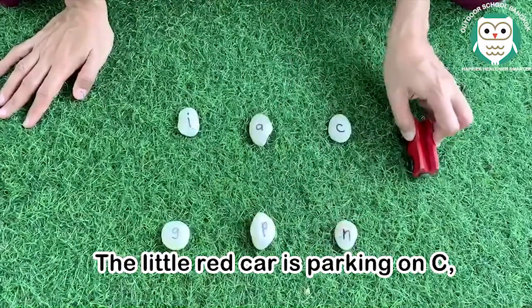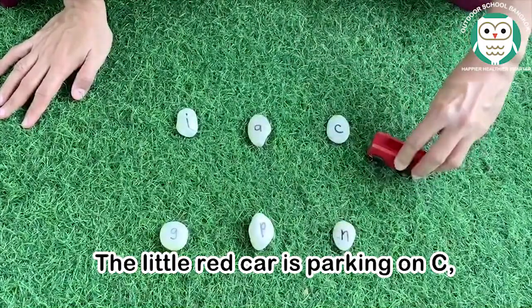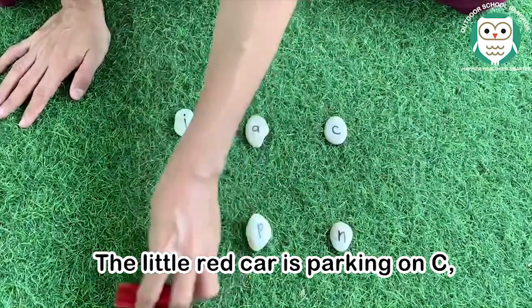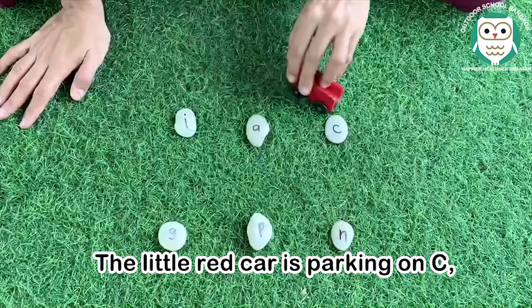The little red car is parking on C, parking on C, parking on C. The little red car is parking on C.